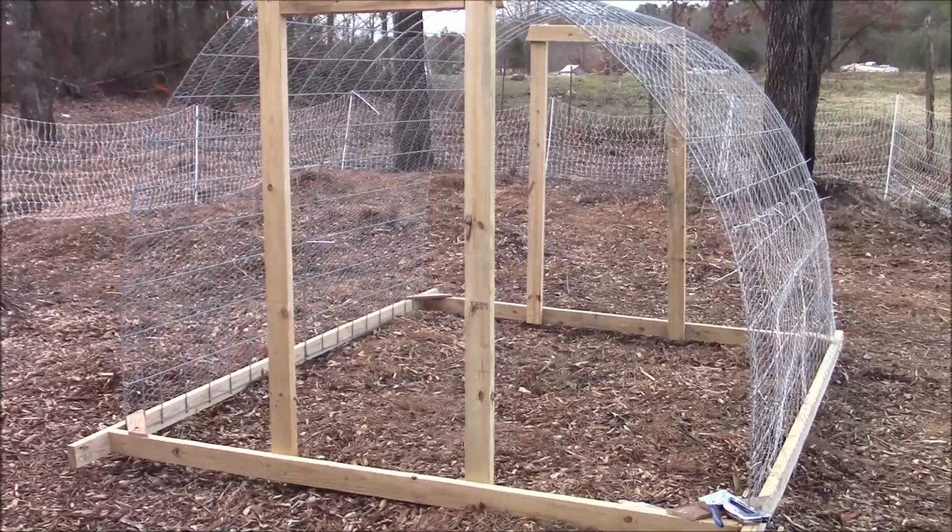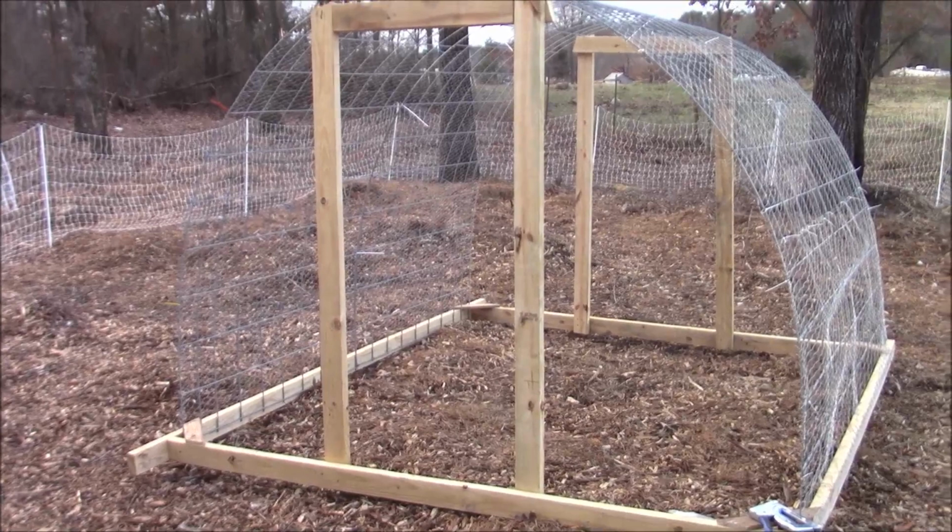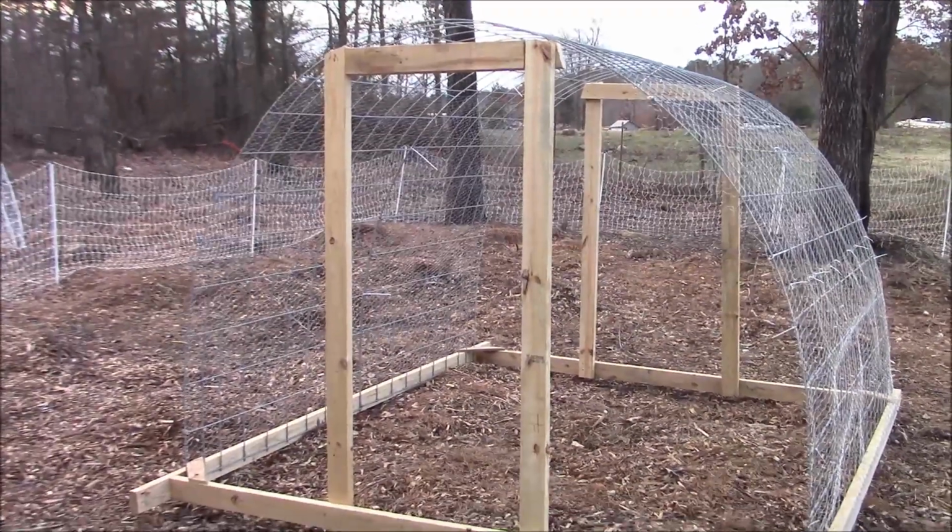Okay, I got one side of the chicken coop done, and I'm not going to film the other side. It's getting late, so I'm going to see if I can get that other side done today. Okay, pretty cool. I got both sides done, so that's more progress on this chicken coop.